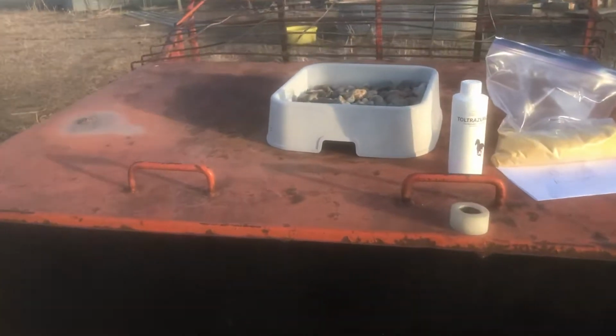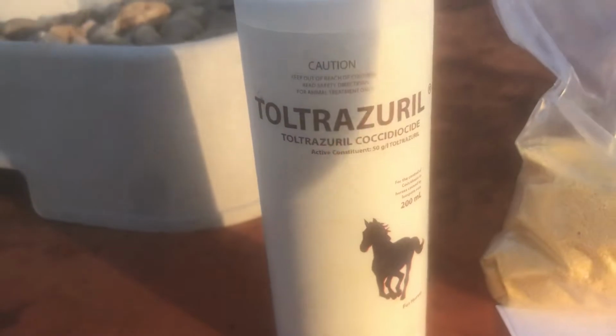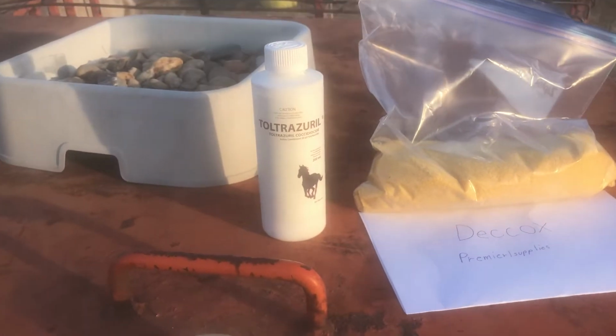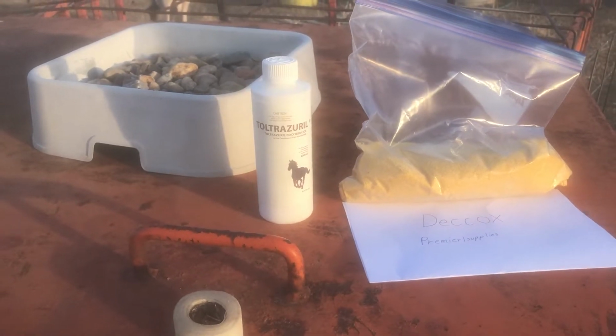This one right here, I'm just going to show you what it is. I'm not even going to try to pronounce it. It's for horses, and it's this right here. It's a 200 milliliter bottle, and you give 1 milliliter per 5 pounds. I used it for 2 years.